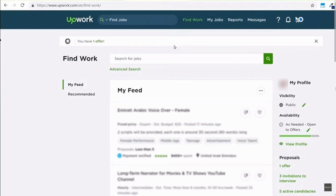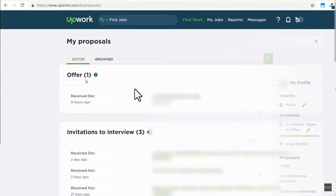Now, if you want to accept that offer, what you'll have to do is simply go to upwork.com and log into your account. Once you're logged in, you will see that it'll say you have one offer. If you have more than one, it'll simply show you have 2 offers, 3 offers, or something like that. Since I have one offer, I'll tap on the option, and then under active offers, you can see the list of all of the different offers you have gotten.